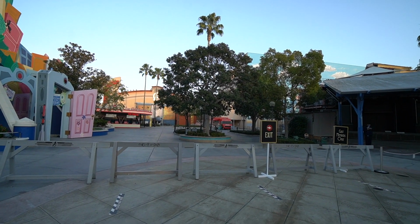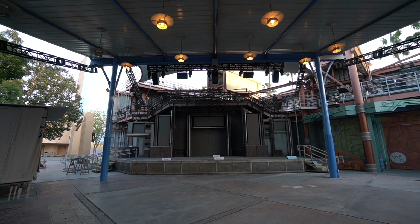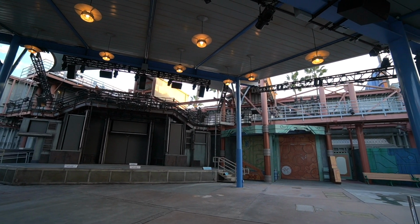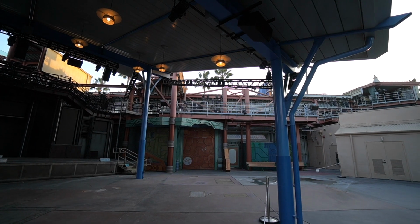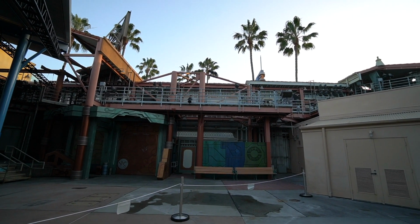Hey, I'll take anything new that they're giving us, but if I'm being honest, hanging out at the Hollywood backlot stage, not exactly my favorite part of the Disney resort, but it is a phenomenal time to get to look at all of the work that goes into building this stage area, the catwalks, all the lighting rigs. There's just so much cool stuff happening here from that sort of perspective. Not maybe the best spot to look at.